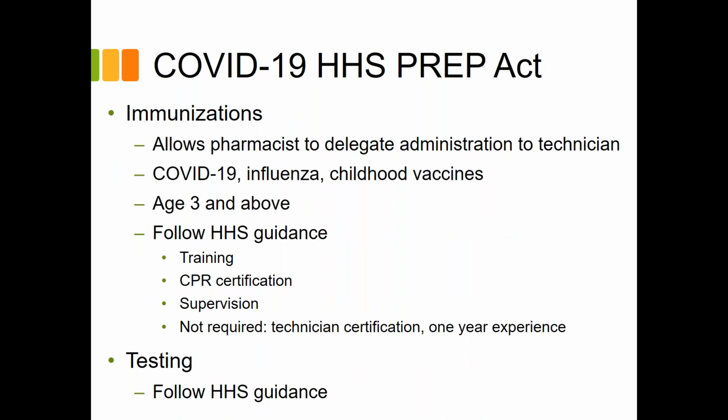Now, with COVID-19, as I mentioned, there are some allowances federally that override our requirements. And if the pharmacist chooses to delegate the COVID-19, influenza, or childhood vaccines, then they can follow HHS guidelines. So the guidelines allow more vaccines in the childhood category than what's currently covered under the board's allowances. And it also lowers the age limit. The board's is set at age 7. Under HHS, it would be age 3. So for those, you need to be following the HHS guidance.